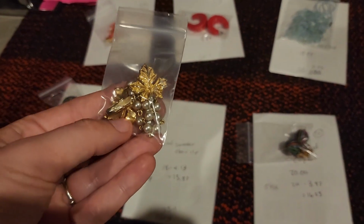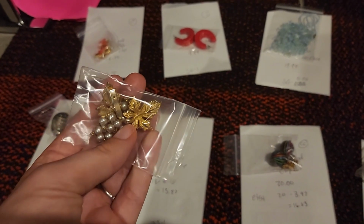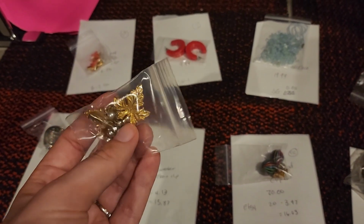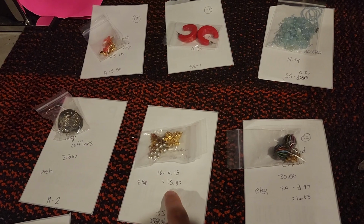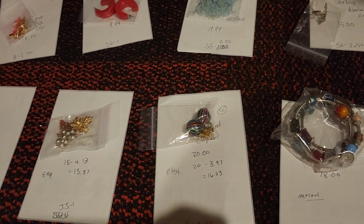This is a scarf chain, so it has these clips right here, and the chain just goes across your neck to clip together your cardigan. You can also use the word granny core in your title for something like this. Very, very vintage. Sold $18 on Etsy. My earnings was $13.87 after shipping, and I got that in a jewelry jar for about $1.